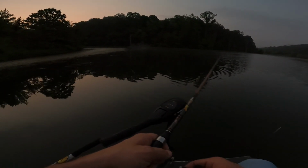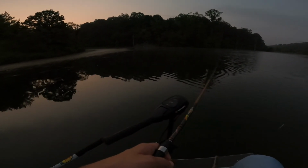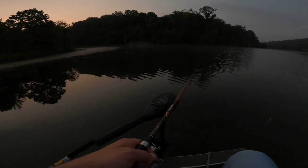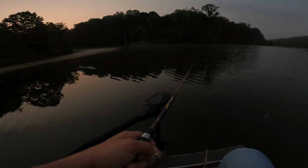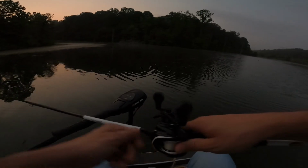I don't know if they're gonna bite topwater or not. I just figured I'd throw it because it would be really awesome to watch. It doesn't appear that there's an abundance of them hitting the top right now.